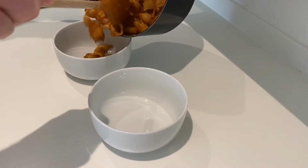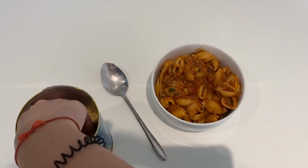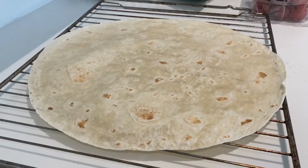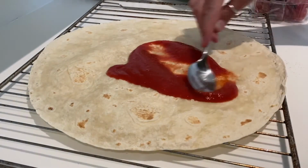This was so good. Food like this always tastes better the next day after everything's been like stewing. I topped it with some nutritional yeast to give it some extra texture and enjoy it. It was really delicious. Later that evening for dinner I decided to make a wrap pizza.